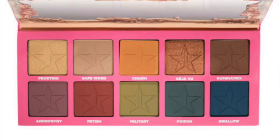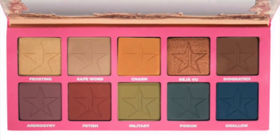It does remind me a little bit of the Androgyny palette by Jeffree Star, and I know that a lot of people have said that they think that it's very similar to the Subculture palette by ABH. I think when you're considering this palette in terms of the price, it's actually a really good deal. I mean, we're talking $15 US, £10-ish. I think that is a really reasonable price for such a beautiful palette.